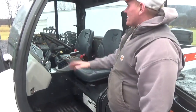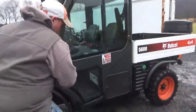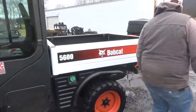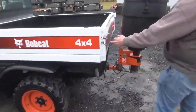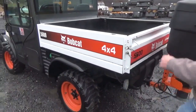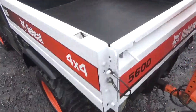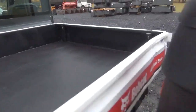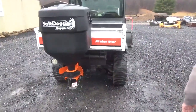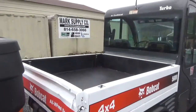Driver's seat's very good, has tilt wheel. Again, all glasses in the cab. Doors are good, doors shut good. We'll show you in the cab some more in a second. Again, the bed is good. These two little bed cables were bad. We ordered those brand new from Bobcat and put on. New factory decals on the sides and in the back. 2-inch receiver hitch. Has a little salt spreader with it. Don't know that it was ever really used much, but it is in good condition. Everything's there and works. All the fenders are good.